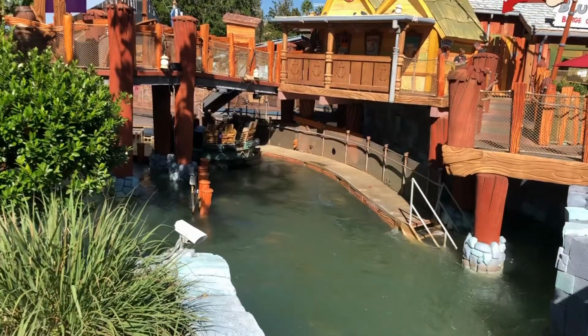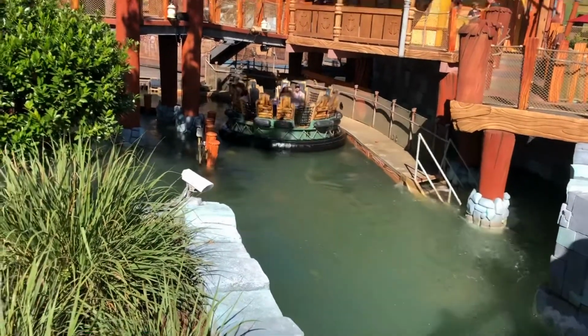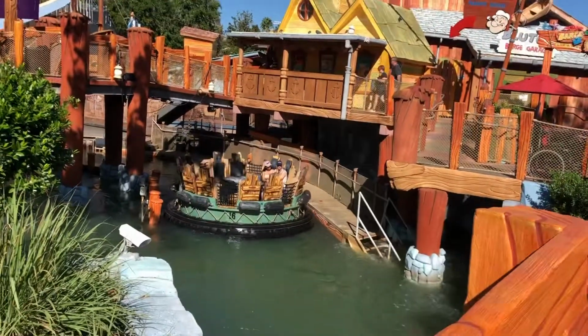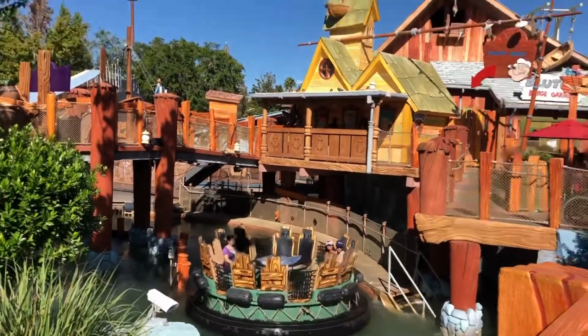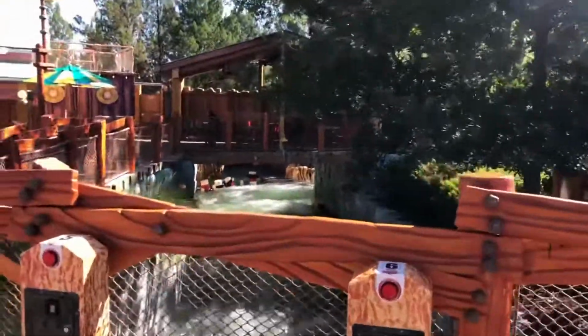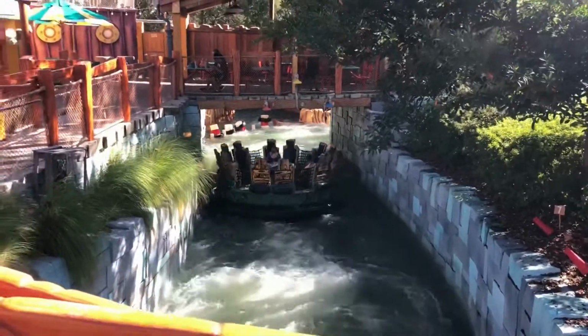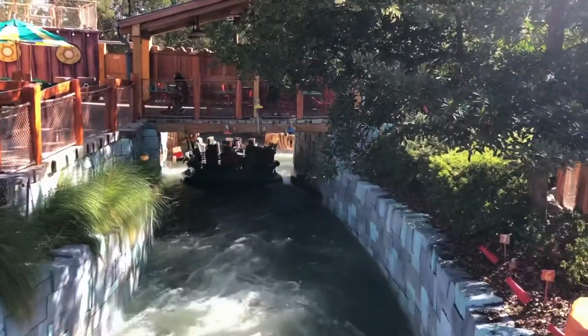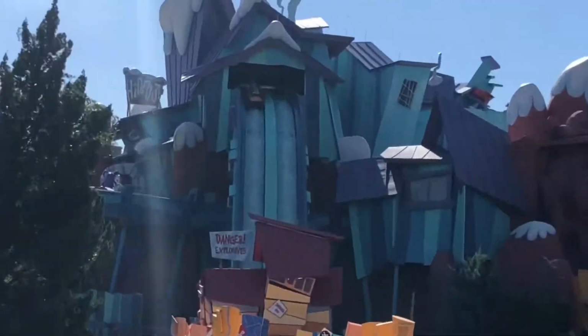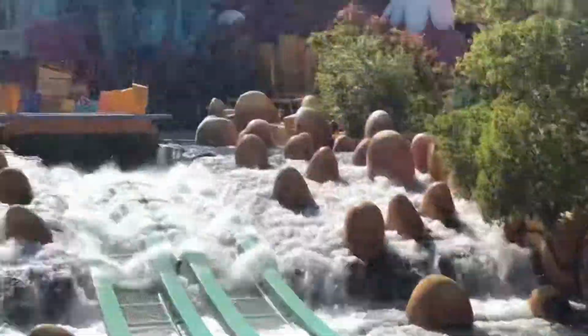All right, this is Popeye and Bluto's Bilge-Rat Barges. This is the water rapids here at Universal's Islands of Adventure. Of course, it has good mega wave action on there. So that is Popeye and Bluto's Bilge-Rat Barges. This is a good ride to do, and next is Ripsaw Falls. That is the log flume.